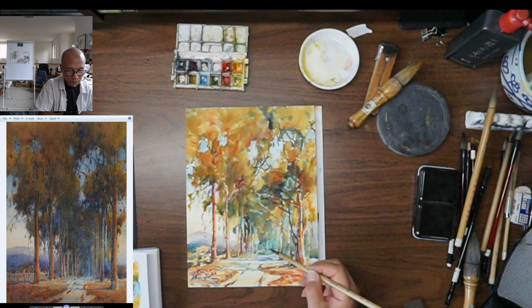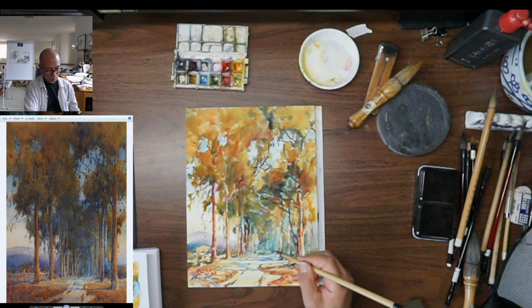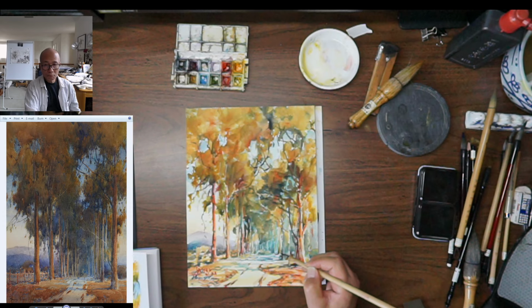Your edges actually look pretty darn good. I mean, you have a lot of soft edges. Mostly for people with really hard edges, I was saying that they should soften them. But if anything, I would come back and maybe find a little more edges. I do that by hardening the edge a little bit.